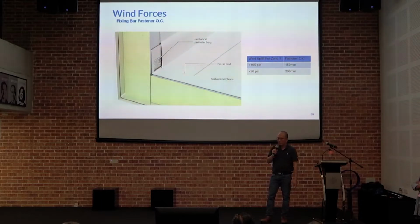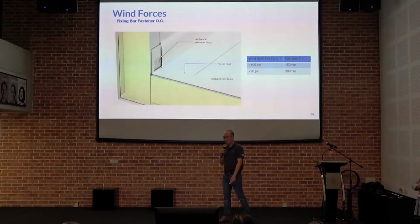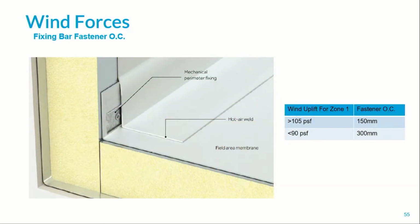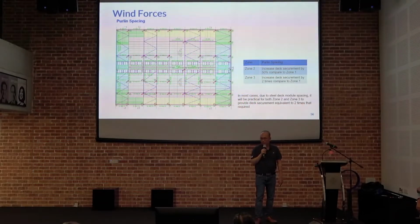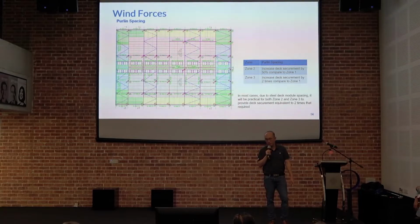Okay, and at the same time, the fixing bar also needs to be increased accordingly to the wind uplift for that particular roof. So let's say your roof is 90 PSF, pounds per square foot, then we only need a fixing of 300 mm off center. Let's say your roof wind uplift requirement is 105, then you need to reduce the fastener spacing to 150. At the same time, let's say this is a metal deck. The metal deck securement to the purlin also needs to be increased. Okay, so for zone 2, the basic rule of thumb is 50% more compared to zone 1. And for zone 3, it's 2 times compared to zone 1. So this is a typical project we have, and we implement this type of calculation method.